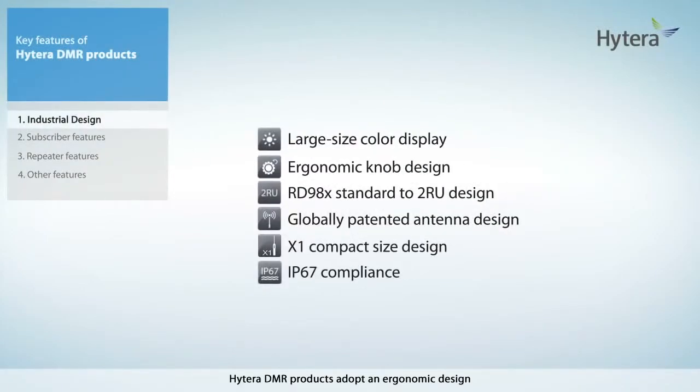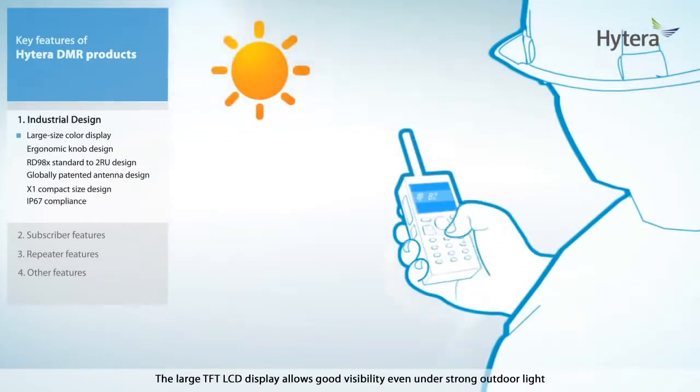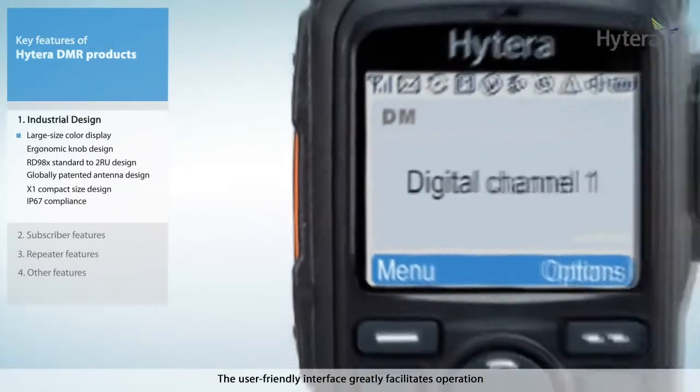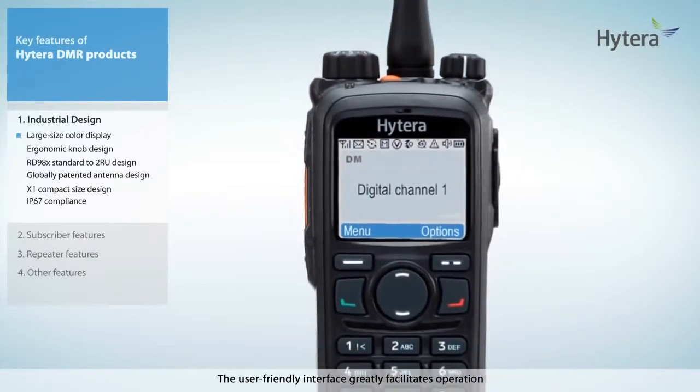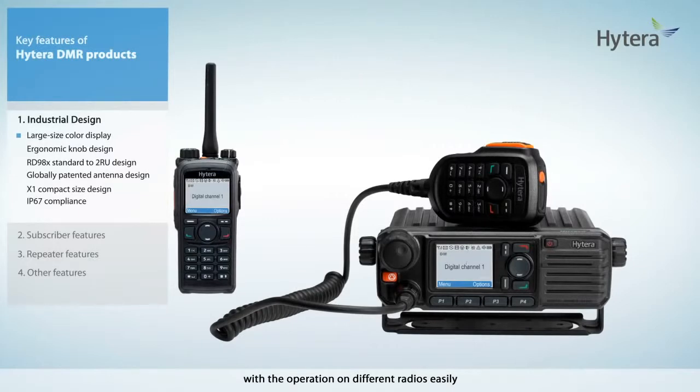Hytera DMR products adopt an ergonomic design for ease of operation while ensuring high reliability, some of the designs are patented globally. The large TFT LCD display allows good visibility even under strong outdoor light. The user-friendly interface greatly facilitates operation, and the same UI style in portable and mobile radios helps operators to be familiar with the operation on different radios easily.